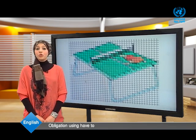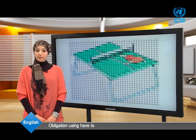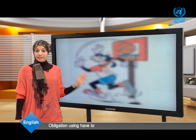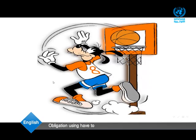To play this sport, you need a table, two small rackets, and a small ball. What sport is it? It's table tennis. Now let's move to the last one. To play this sport, you need a basket. So, it's basketball.